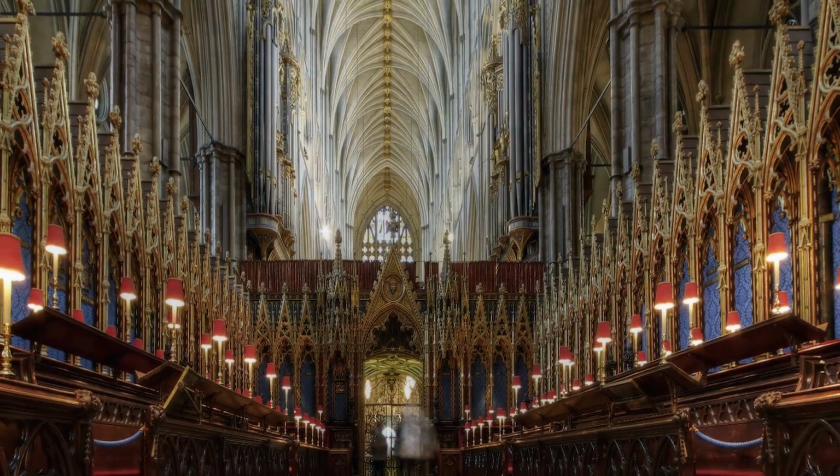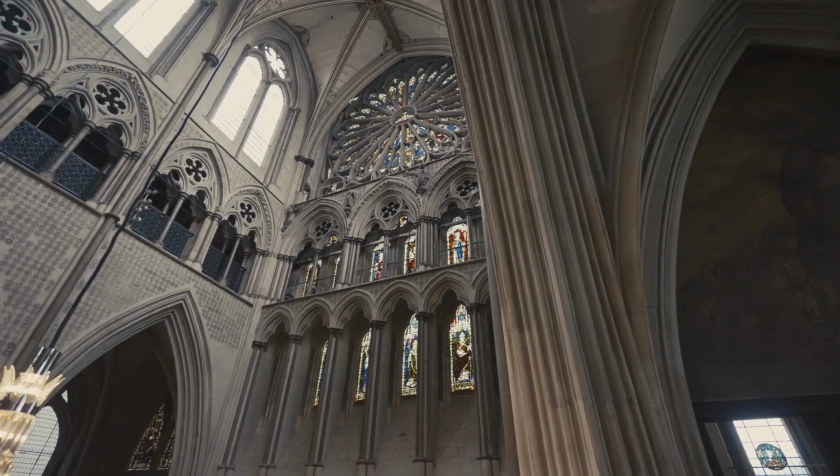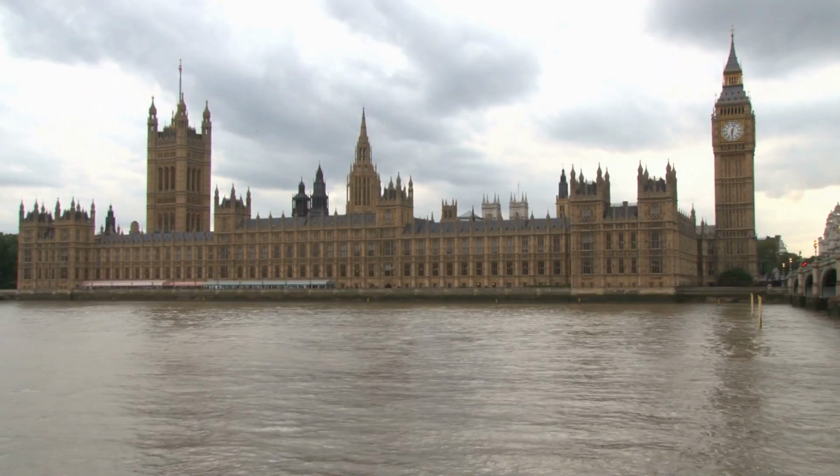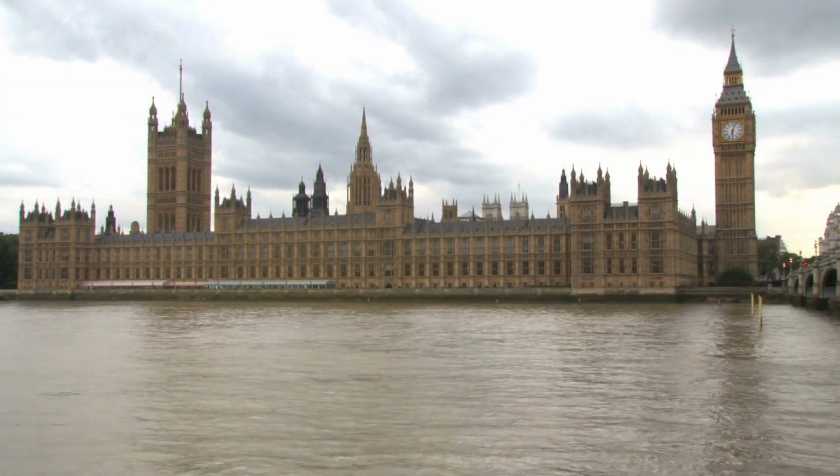The West End is only a short stroll away, and most areas of London are easily accessible by public transit. Westminster comes out on top when it comes to the finest area of London to stay in for sightseeing.